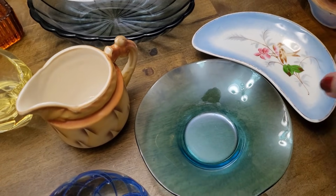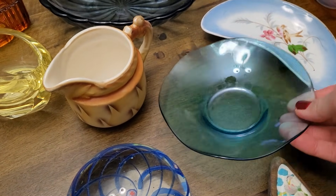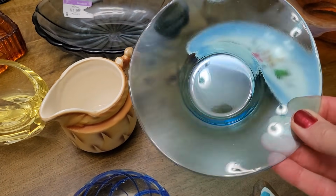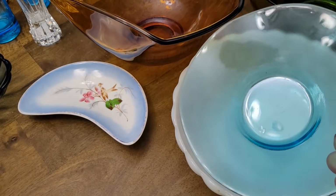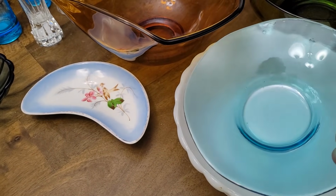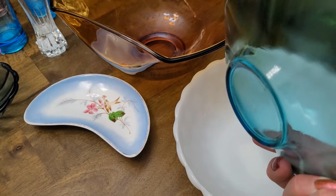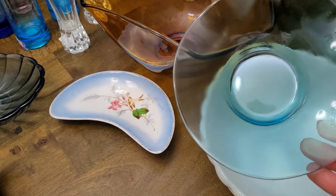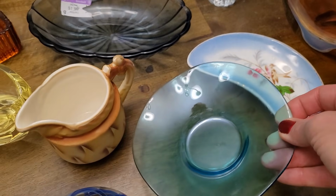Now, I'm not sure of the maker of this ruffle saucer. It was absolutely filthy, so I did give it a nice wash. Came up beautifully, as you can see. It's a lovely almost sky blue, very, very blue. No marks on that. I paid a couple of dollars, and I am going to ask $14.